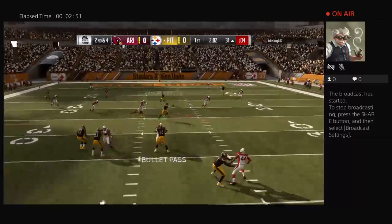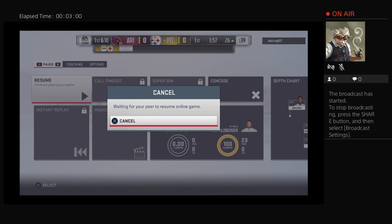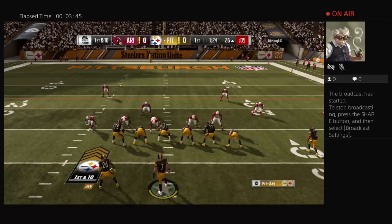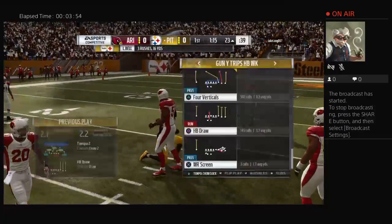Now Roethlisberger to throw on 2nd down. Now he'll dump it underneath to his running back, complete. And he'll be a little shy. The 25 here at the 26-yard line. Now a first down carry by Bell. And he'll be dropped at the 23 after a pickup of about 4.